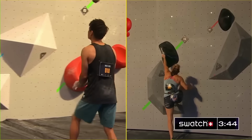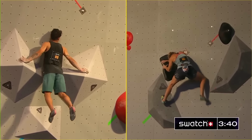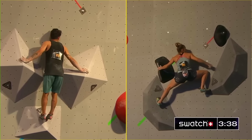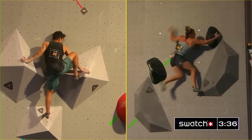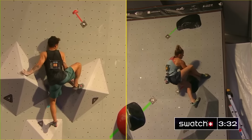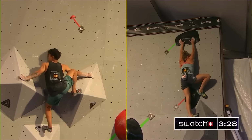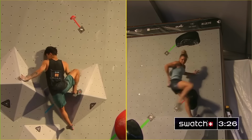All right, clock is now running, and we get to see the great equalizer here of this start. Oh, and he's got to get them both on at the same time. He does. Petra, no mistakes on the right of your screen on this slab boulder. She's going to get that heel hook locked in nice and high. Bam, a flash from Petra.